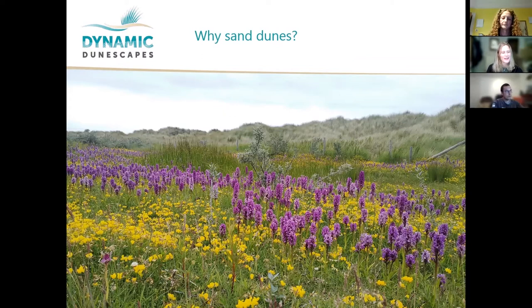And that's kind of an interesting observation in itself, because I don't think sand dunes have ever really had much limelight. They're sort of like that space, that forgotten wasteland on your walk from the car park to the beach. Whereas actually they're really important for a range of different plants and animals, many of which are threatened.